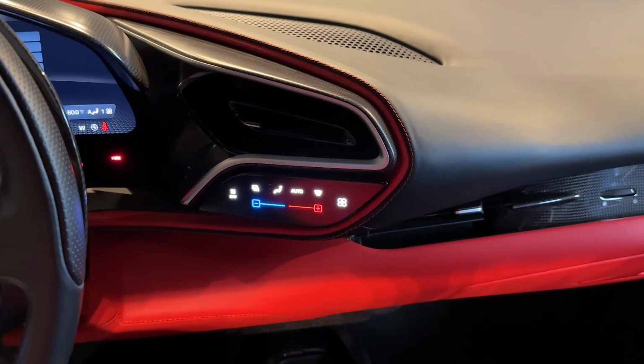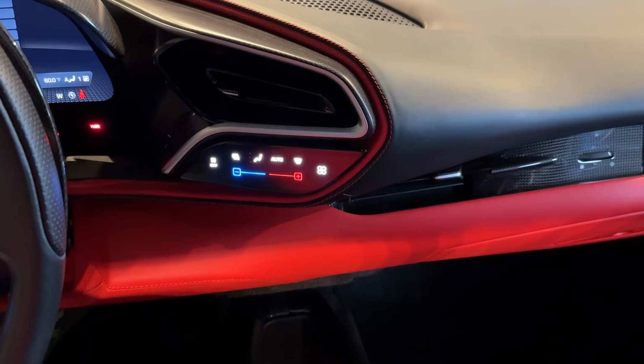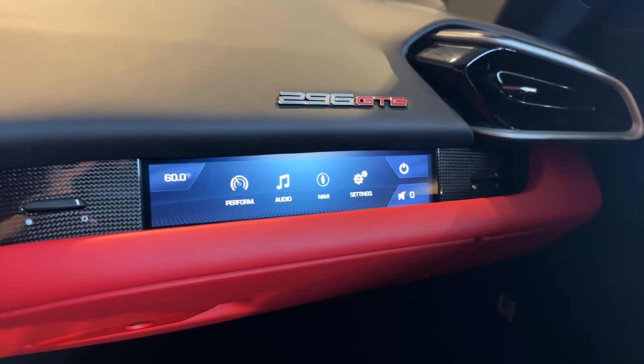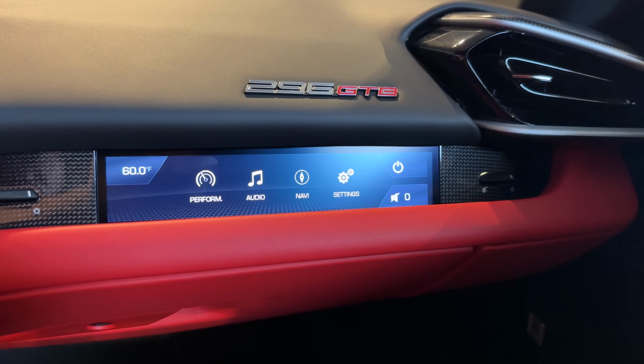Instead, the only screen in the middle is this climate control screen, still angled towards the driver, but usable by the passenger. And of course, the driver can use it too when not controlling things on the steering wheel. However, before you go thinking that the passenger has been completely forgotten about in this car, check it out. The passenger has their own screen as well. On their side of the dashboard, the passenger gets a little touch screen that controls all sorts of vehicle functions.